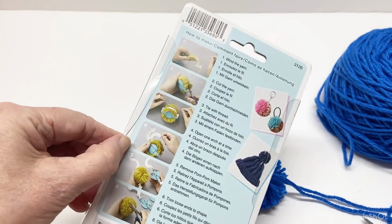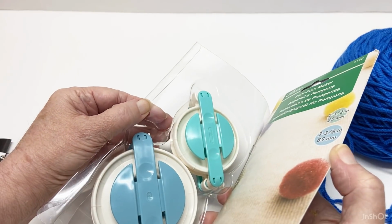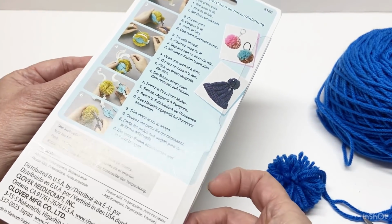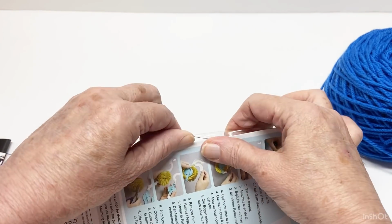Because all you have to do is open this up like this, flip this out, and then there they are. And then leave the other two staples in that's on the other side. There they are right there.